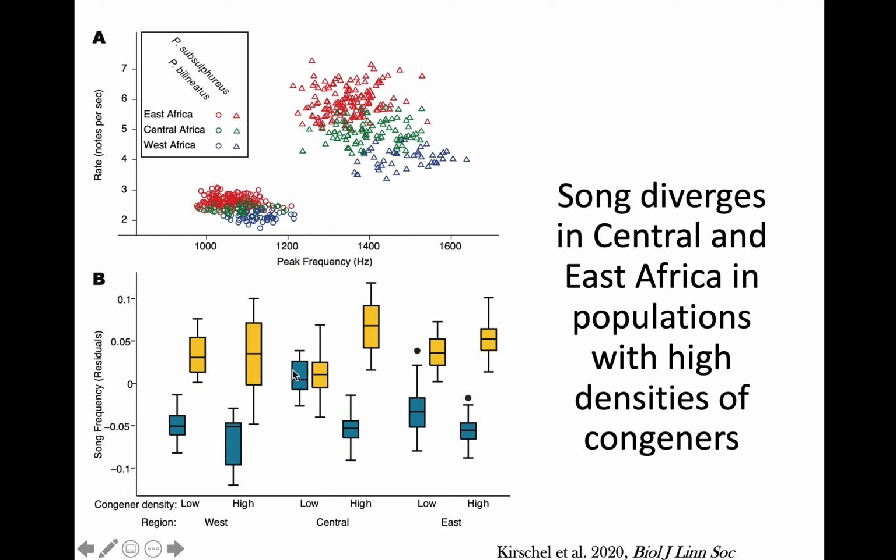Having said that, looking at the songs of the two species in sympatry and allopatry, or what we're calling here where the congener is present in low or high densities, we can see a clear pattern of character displacement in the song in Central Africa, compared to where they occur together, or in low densities, or in allopatry, and to some extent that pattern in East Africa, but the pattern does not occur in West Africa. What's going on in West Africa? Well, I can start by saying that they don't overlap. The ranges don't overlap.